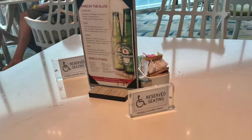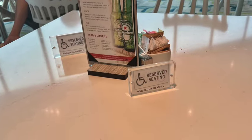No. Never. As far as the Ocean View Cafe, we always love what they have to offer. It's very, very crowded, that's the only thing. But what do they do for people in wheelchairs? They do have reserved seating, of sorts. They have little signs on the tables. They have tables that have the wheelchair sign, so it's reserved for people in wheelchairs or mobility, walkers, whatever.